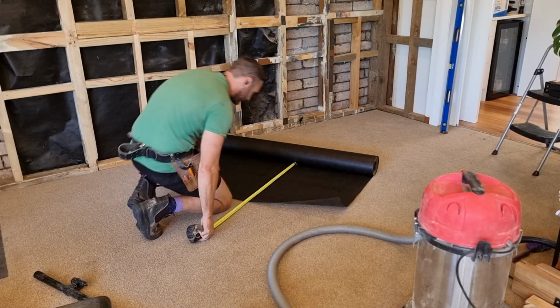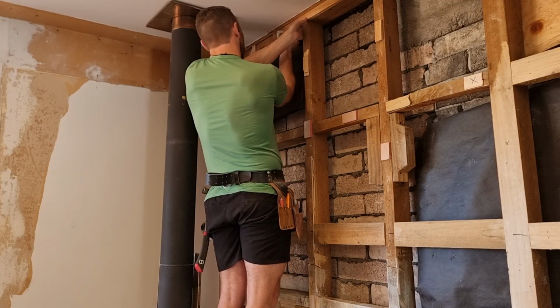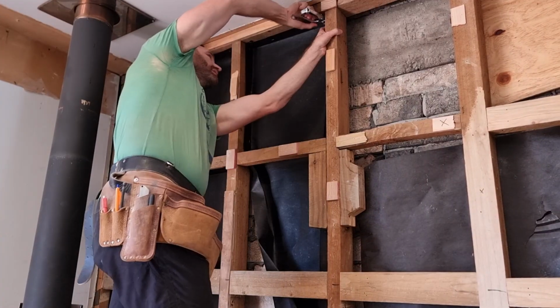As you can see behind me, someone's already tried to do this once, and they took about as much care as a 4-year-old throwing a tantrum. In an ideal world, this black paper would be all the way around the outside. But since that's not really an option for me, I'm playing arts and crafts between each piece of wood. It's going to stop any moisture coming through the bricks and getting my insulation wet.